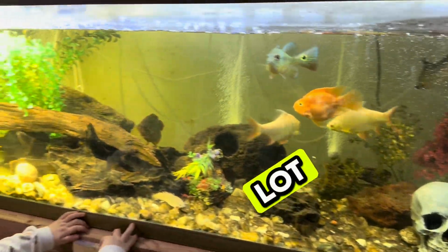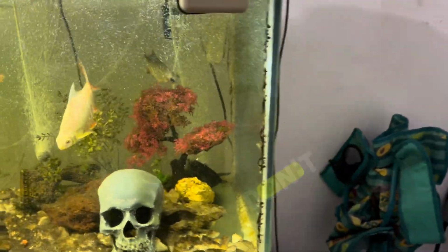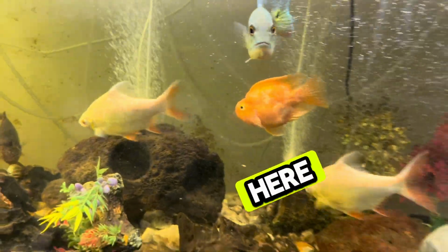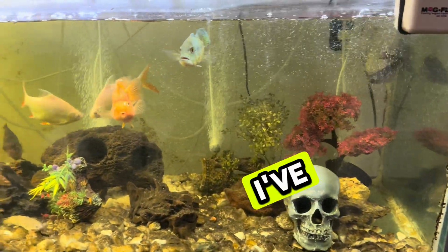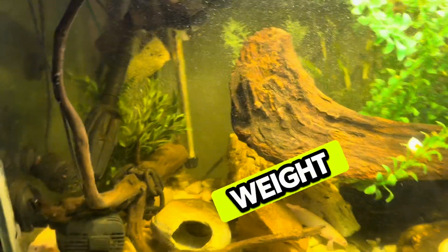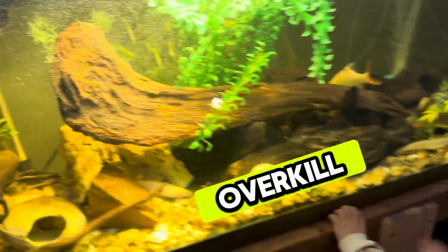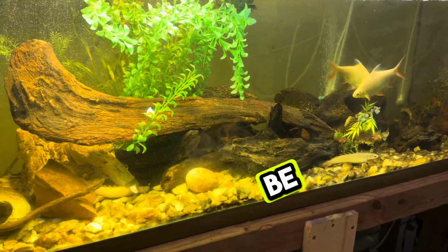We need a lot of oxygen. Maybe I'm doing an overkill here with all the oxygen, but I don't care, guys. Everybody's healthy here. Nobody has ever got sick out of this tank. I've never had no issues with this tank whatsoever. So you guys can see I got this wave maker over here. Got a ton of air going everywhere. I got a couple wave makers over here. Maybe it's an overkill, you know, maybe we're moving the water too much, I don't know.